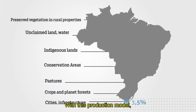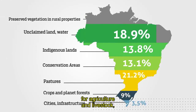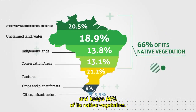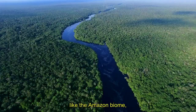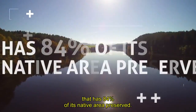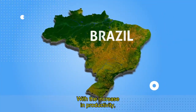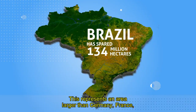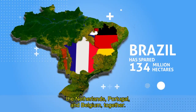With this production model, the country uses only 30% of its territory for agriculture and livestock and keeps 66% of its native vegetation. This protects important ecosystems, like the Amazon biome, that has 84% of its native area preserved. With the increase in productivity, Brazil has spared 134 million hectares. This represents an area larger than Germany, France, the Netherlands, Portugal, and Belgium together.